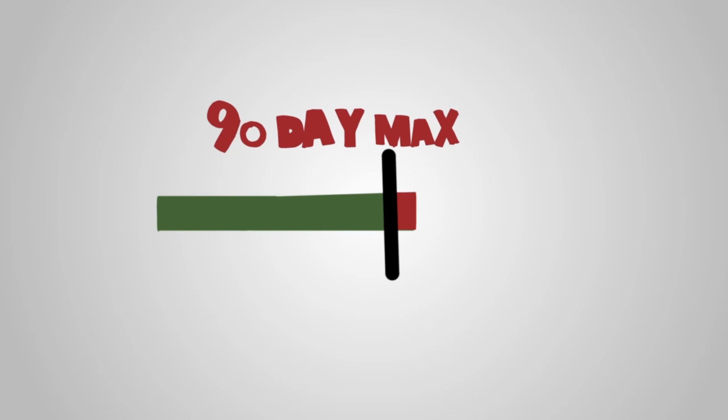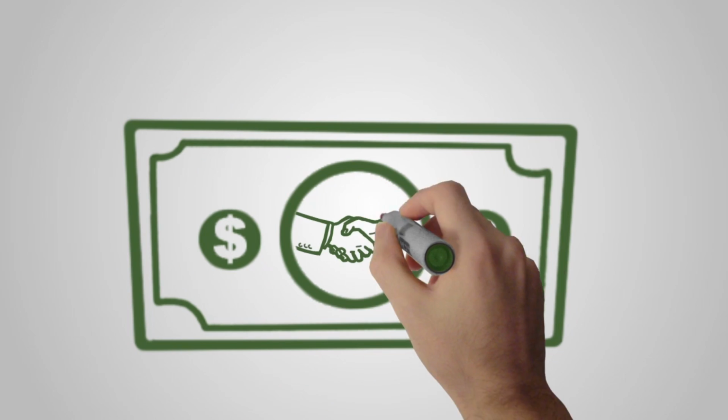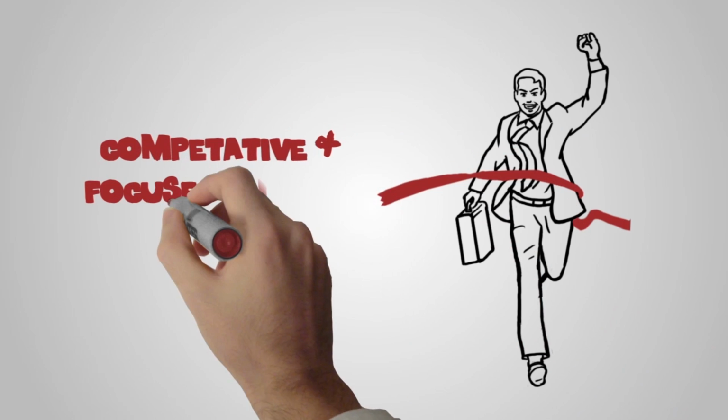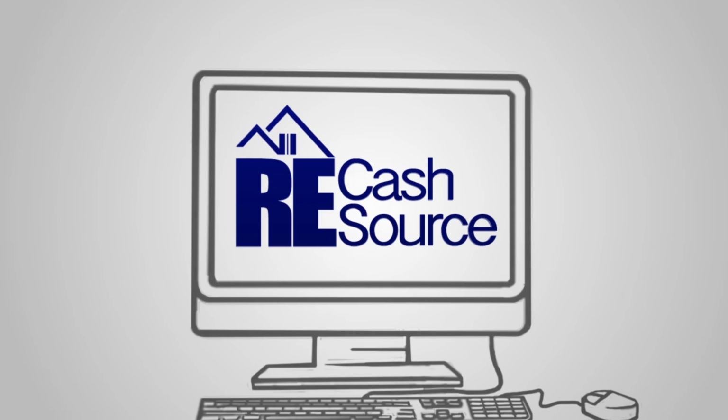It's also important for you to know that should something unforeseen cause you to go beyond the typical 90-day max, we do have an extension available. We can, on a case-by-case basis, work with you to ensure you finish your deal in the money. No one else offers a loan program this competitive and focused on your success. When you have your deal put together, submit the transaction and we'll start the process.